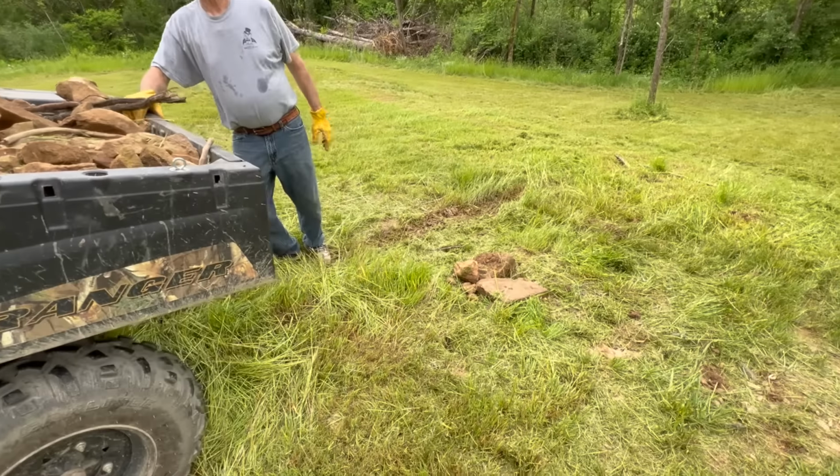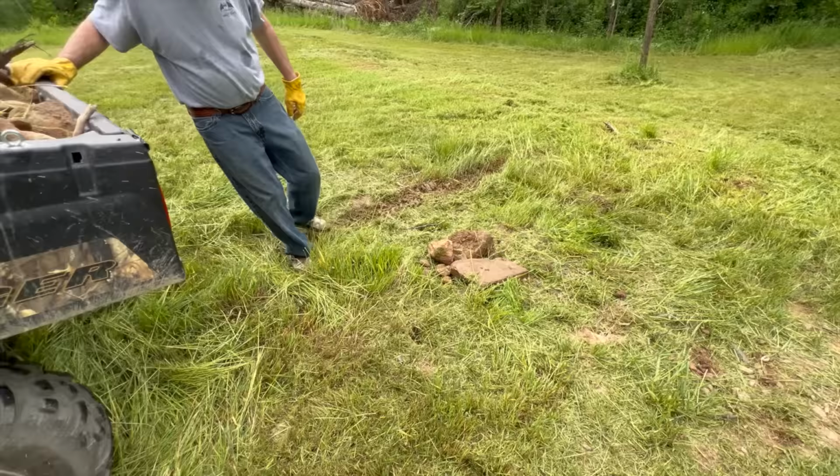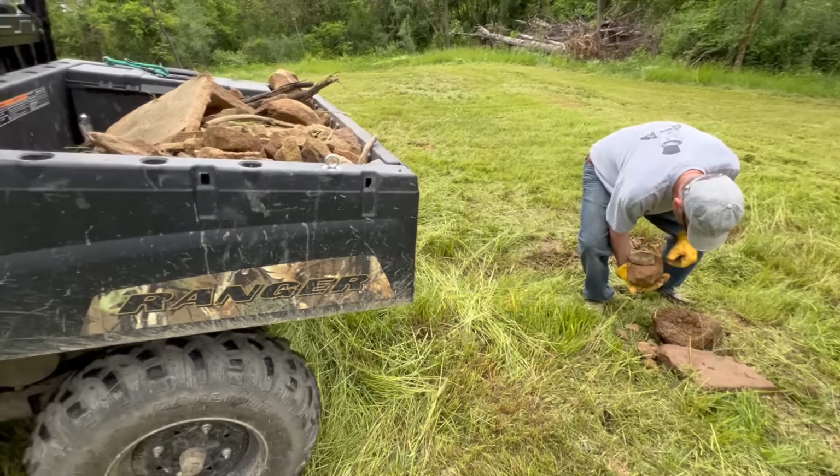Back, that old cabin wasn't so bad, I'm thinking. Didn't have to work on the pile at the old cabin.